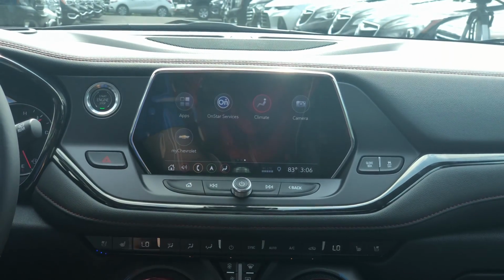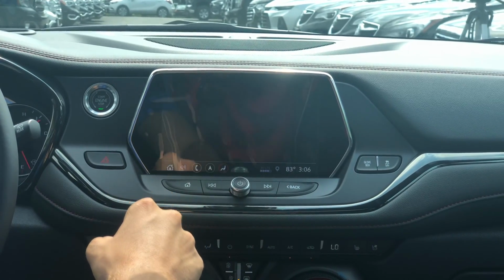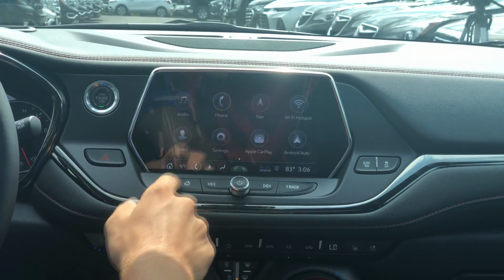Now looking up here, you do have your infotainment screen. If you have seen any of our other GM videos where we reviewed a vehicle with this system, you will know we are big fans of this system. It is very snappy. I have no real complaints about it whatsoever.